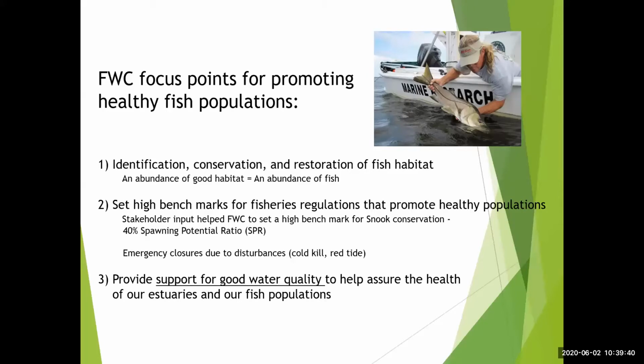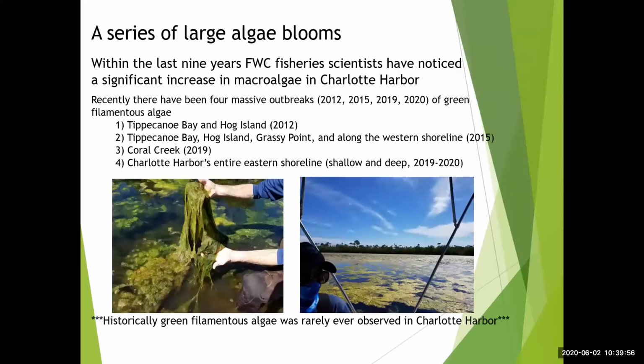Also, our agency sets high benchmarks for fisheries regulations that promote healthy populations. One example of that is snook conservation with a 40% spawning potential ratio, which is something that was put in place with the help of stakeholders, which helps protect the snook population. We also enact emergency closures due to disturbances such as cold kill and red tide.